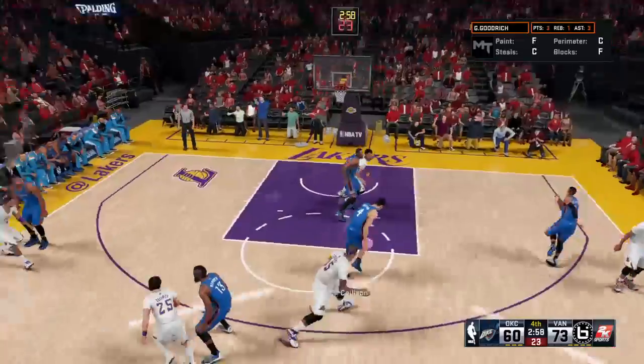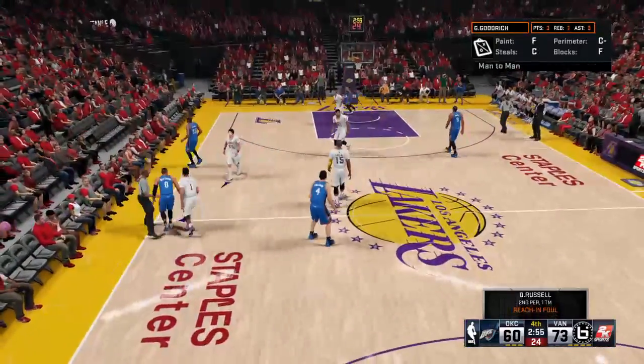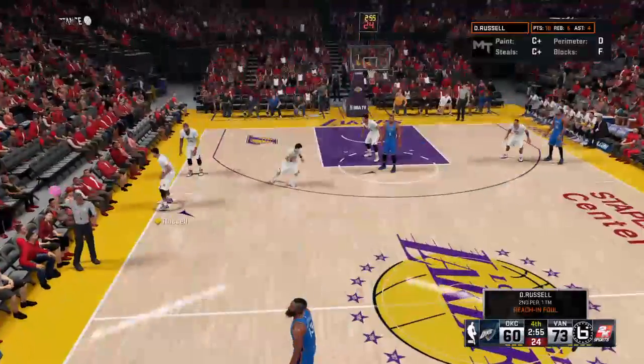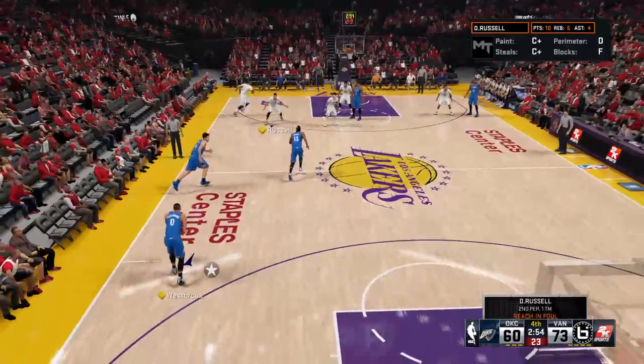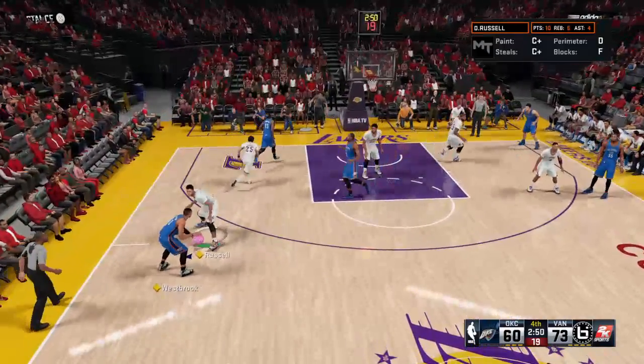Goodrich with it. And it's Harden picking him up. Durant with the steal. And D'Angelo Russell picks up the foul. That'll be his 13th foul this second of the game. Oh, Russell against Westbrook.